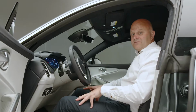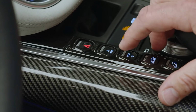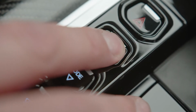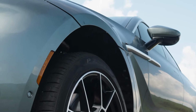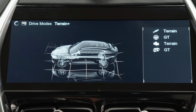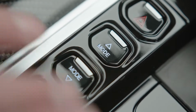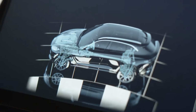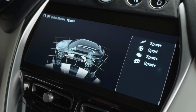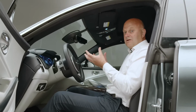So DBX has 5 predefined drive modes. Different to our GT and sports cars, the drive selectable modes are on the centre console. Mode up, if you think you're raising the ride height of the car, so plus 20 millimeters for terrain, plus 45 millimeters overall for terrain plus. If you want to go down, you go back to GT, press the downward arrow, and you'll go to Sport. Sport initially lowers the car 15 millimeters, Sport Plus lowers the car another 15 millimeters.